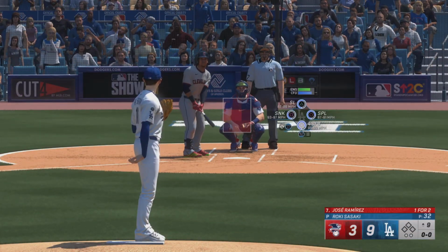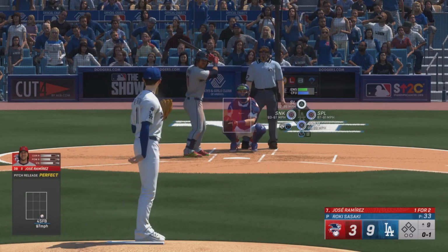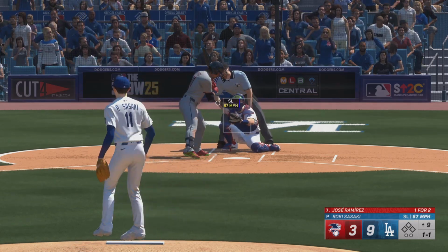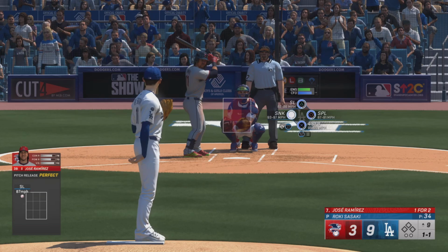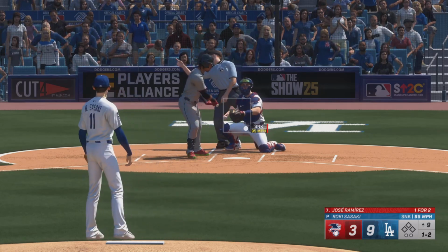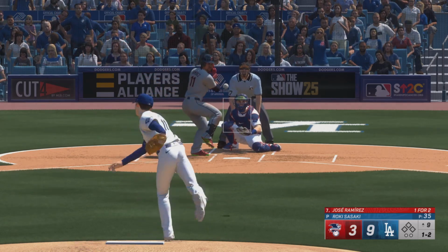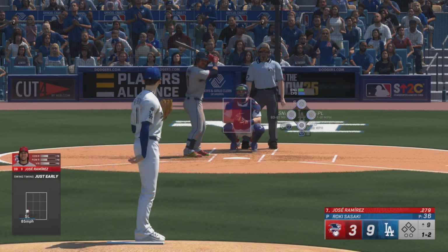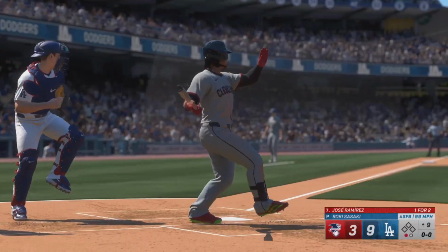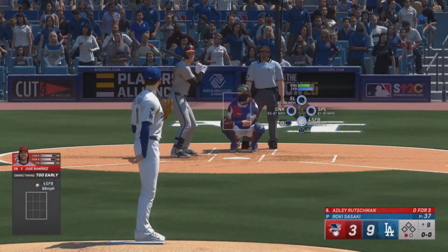Now it's Jose Ramirez. The pitch. That one's in there. Strike 1. Inside, just missed. Delivers a pitch in for a strike at 95. Swing and a miss. Struck him out. He's notched 4 strikeouts now. Adley Rutschman, the next to hit. 0 for 3 in this one.